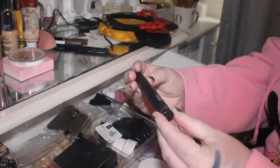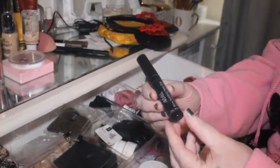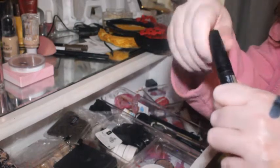This is one of the first ones that we're going to be decluttering. So it's the Ardell Brow Building Fibre Gel. And Ardell is a really good brand. It's just the wrong shade for me, guys. If I'm being too honest, it's just too light. So that's that.